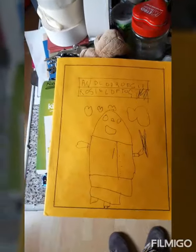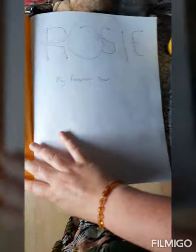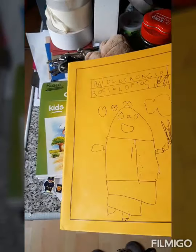Seeing as this video is quite short, I thought I'd go over Rosie's book that I made her to do. So she obviously traces her name. It's got the year that she would have been in school. And then I've just gone through the alphabet, so I can't get the pages apart.